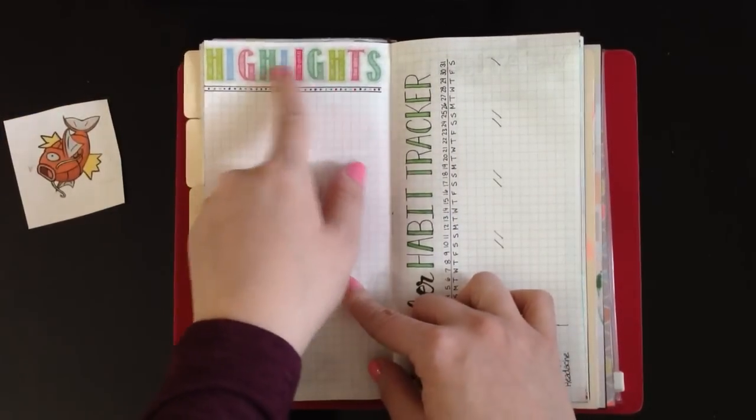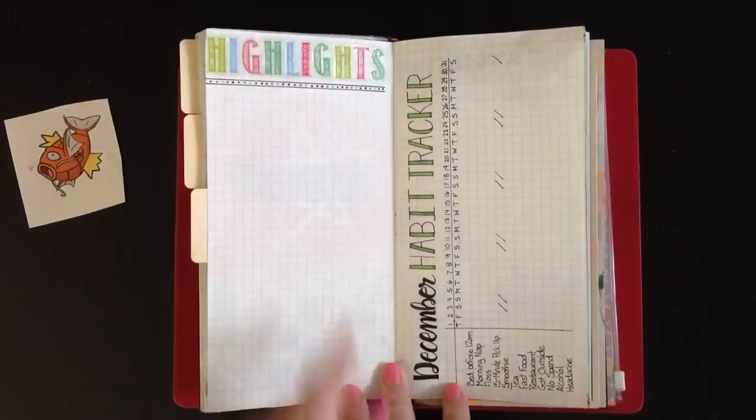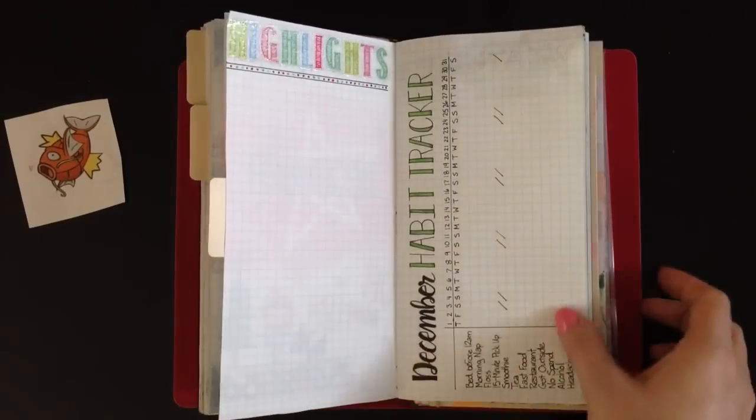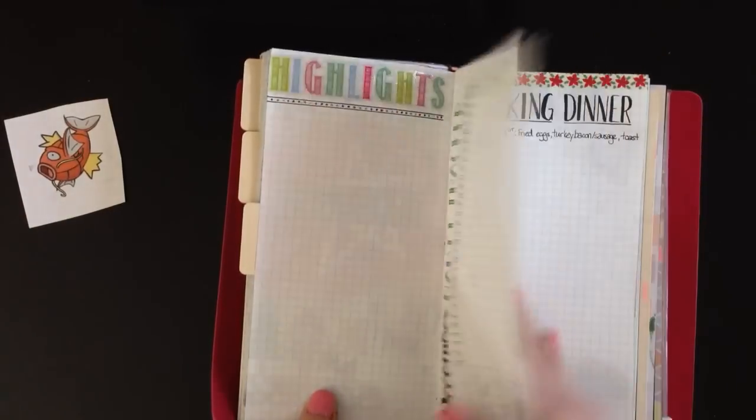These are some clear alphas that I've just had in my stash from Dollarama last year. And I just drew a little border underneath it. It just looked like it needed one. And then my habit tracker has not changed, tracking the same habits. I like it that way.